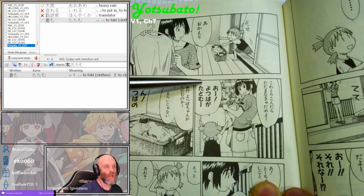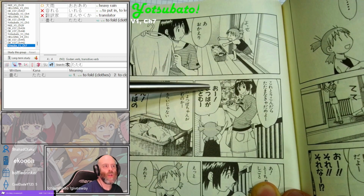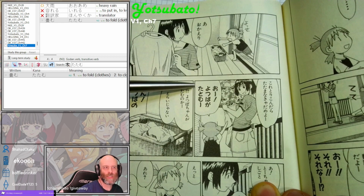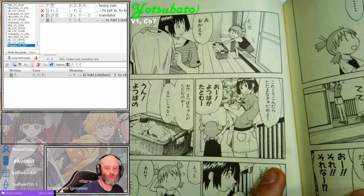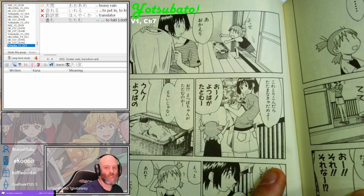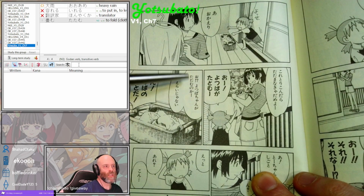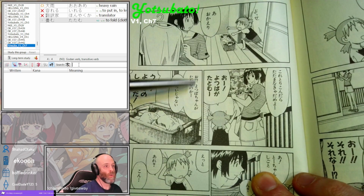Oh, Yotsuba ga tatomu. Okay, oh, Yotsuba. Is she trying to say... I don't know what she's saying. Like, will fold? I don't think tatomu is a verb. I think she's just mispronouncing tatamu. Yeah, she's just mispronouncing tatamu. Oh, Yotsuba-chan ga tatamu no ka? Oh, Yotsuba will be doing the folding?